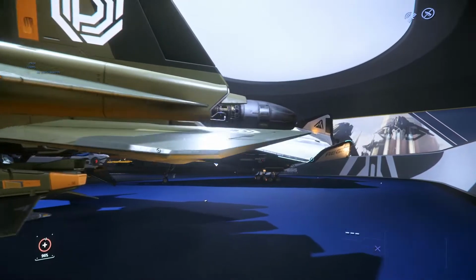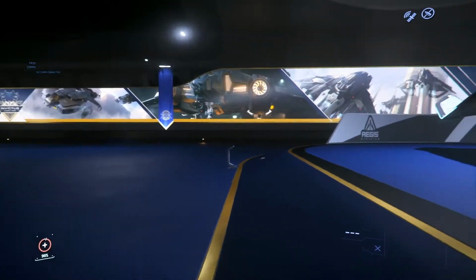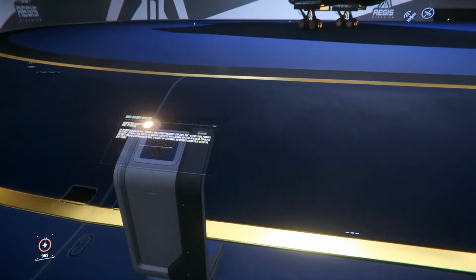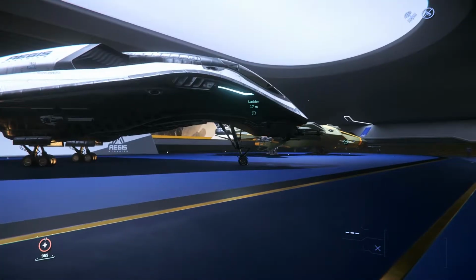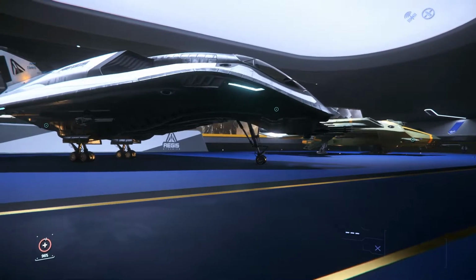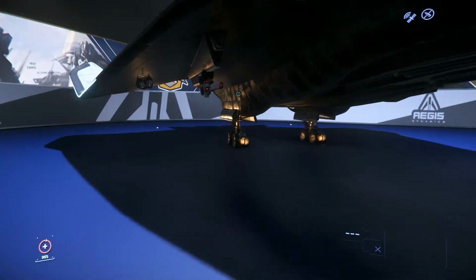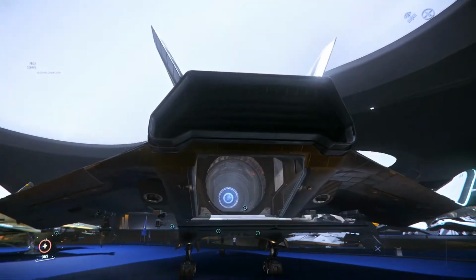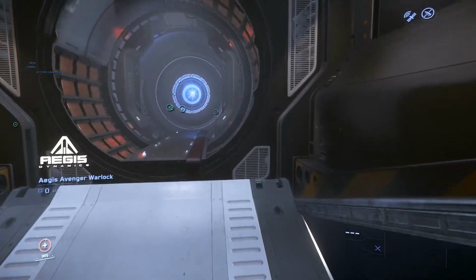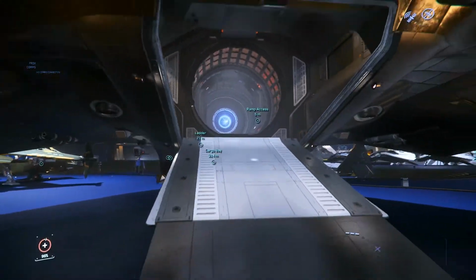So let's head on over here to one of the Titans. Which one is this? Is this just a regular Titan? No, this is the Warlock. This is the Avenger Titan Warlock, a variant of the Avenger armed with an EMP generator to disable enemy vehicles. So you can do an EMP pulse and take out people's shields. That's pretty cool. See if we can get inside and look at that EMP. Yep, there it is. There's the EMP generator right there. That's pretty cool. All right, let's go ahead and back out.